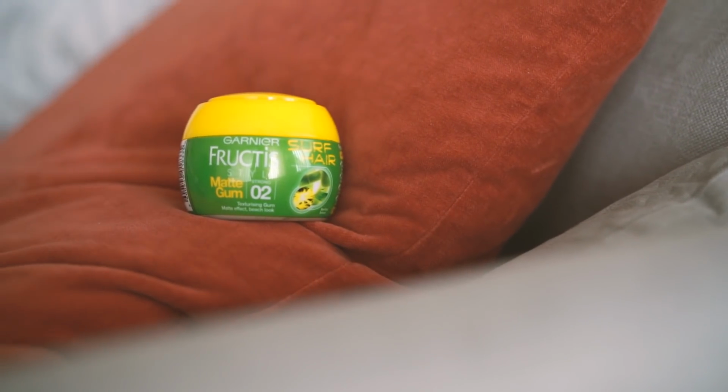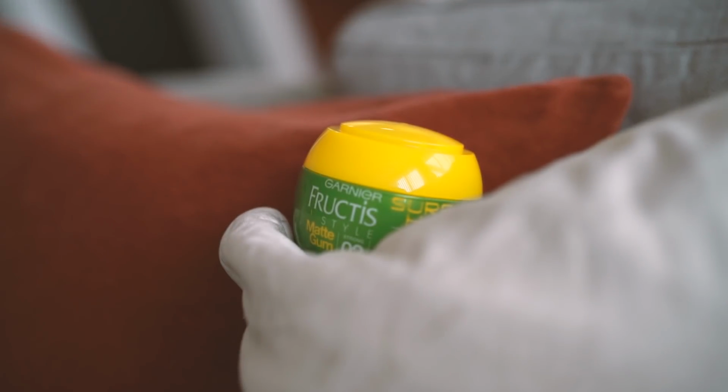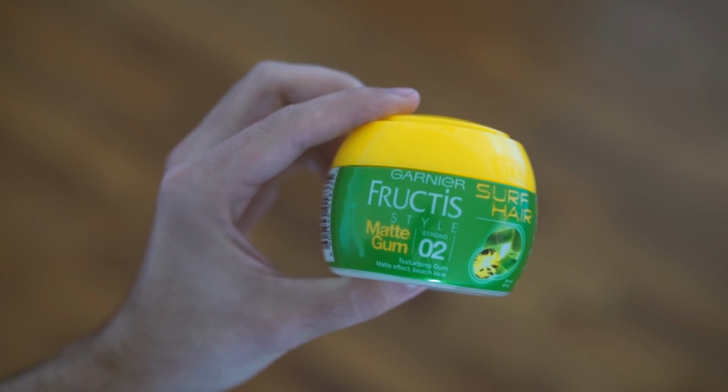Next, we have our 2 styling products. Both provide a matte finish and that messy-ish out-of-bed look. Both are budget hair products, but one of them is way more budget than the other. This right here, Garnier Fructis Surf Hair, goes for a whole whopping $2. For some reason, the cheapest I could find it on Amazon was around $8, but you can get this for $2 depending on where you go.